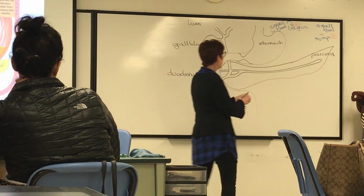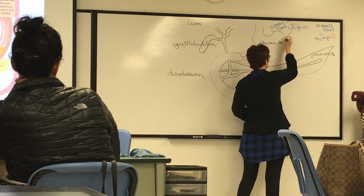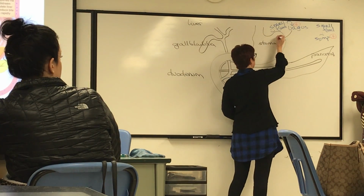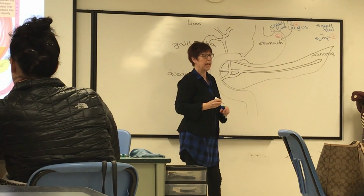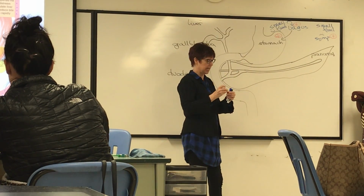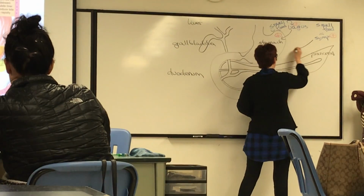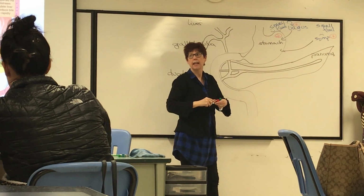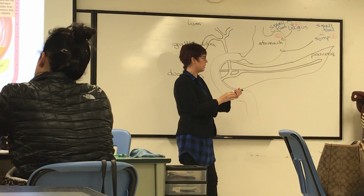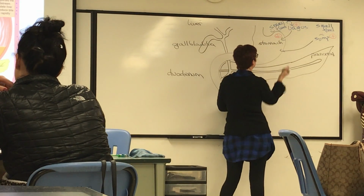So the vagus, if we draw a line from the vagus to the stomach, is that going to be excitatory to the stomach or inhibitory? Excitatory. So it's going to increase secretions of gastrin, increase secretions of enzymes, and increase motility. Okay? If we excite the sympathetic nervous system, what's that going to do at the stomach? Opposite. It's going to constrict blood vessels, decrease secretions, and decrease motility. All right? We'll put an inhibitory there.